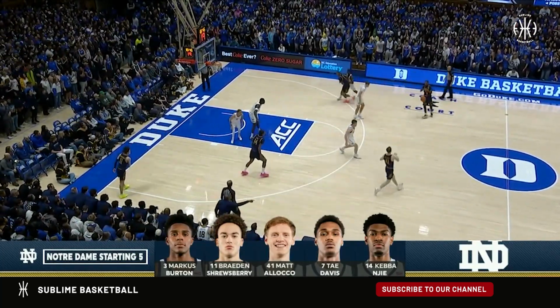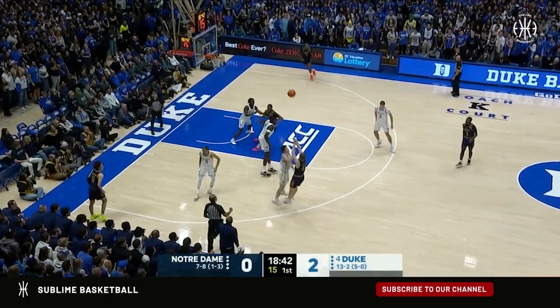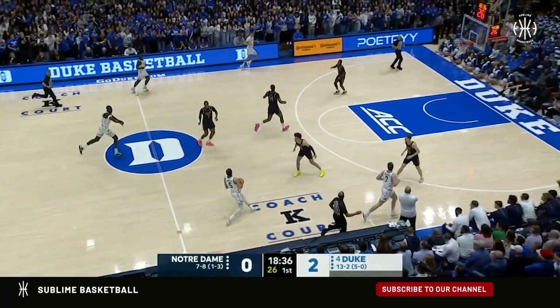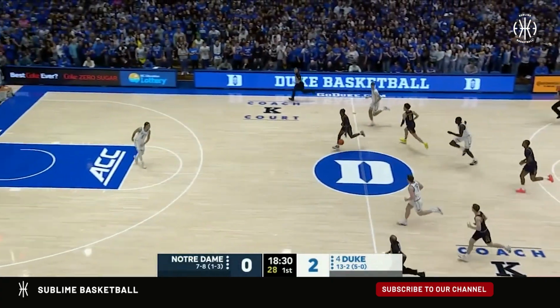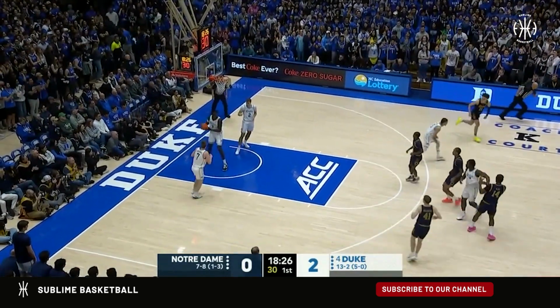We asked Jon Scheyer, head coach of the Blue Devils, yesterday, how has this team grown recently? He said they are much more connected on offense than they were earlier in the season, and we saw evidence of that on that last trip. Here's James, full head of steam, had it knocked away, though, by Kebajai. Now Burton, the pull-up from 15, left it short.